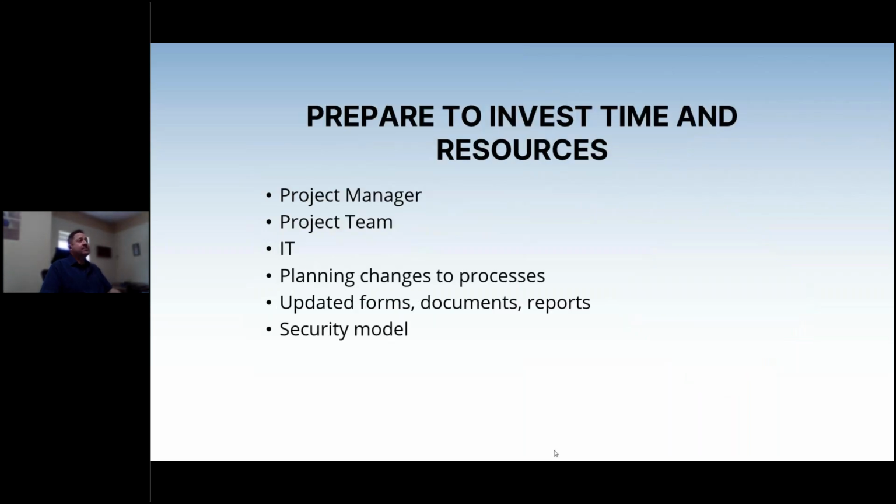Prepare to invest time and resources. That's going to be from your project manager, from your project team, potentially IT. And what is that going to be doing? Well, providing that documentation, that to Handel that I talked about earlier, and is one of the first steps in our implementation phases, but also planning changes to your forms, documents, and reports.